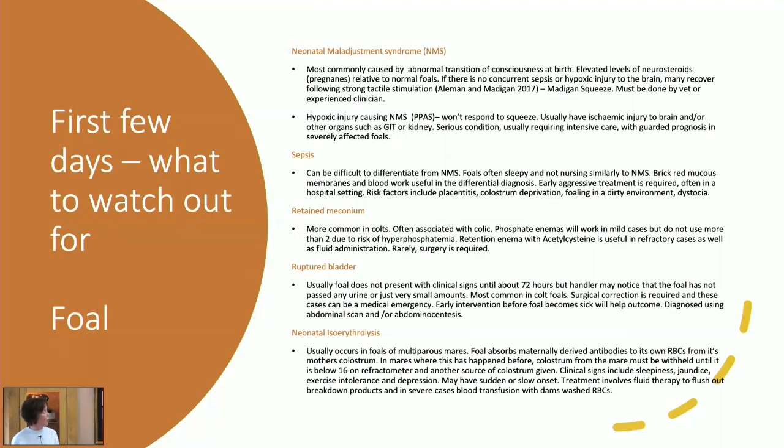So I suppose the first thing that can become apparent very quickly in the first few hours is a condition that keeps getting named and renamed, but we're back to calling it neonatal maladjustment syndrome. And that would be your dummy foal. That's your foal that doesn't seem to be able to drink, maybe doesn't really have good affinity with the mare, that every time you come into the stable acts really startled and might be trying to find milk in the corner of the stable rather than from the mare's bag.